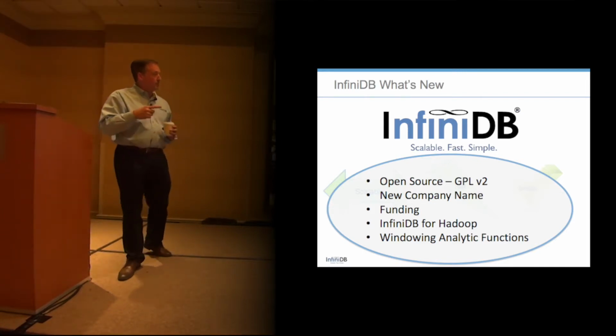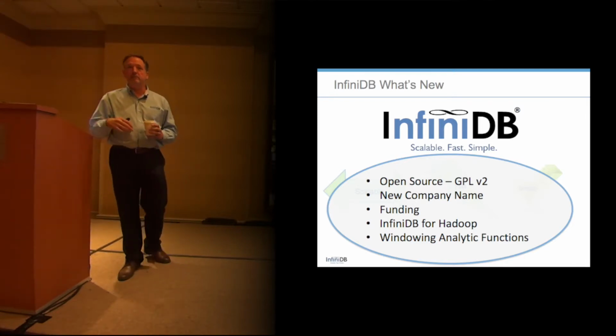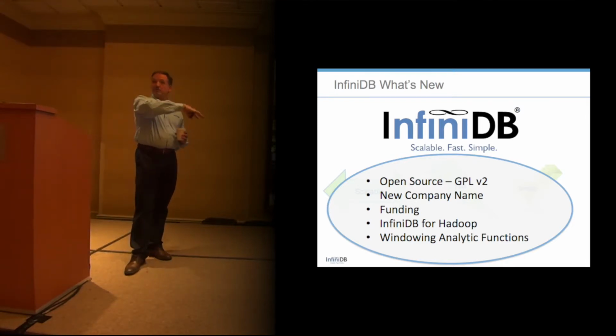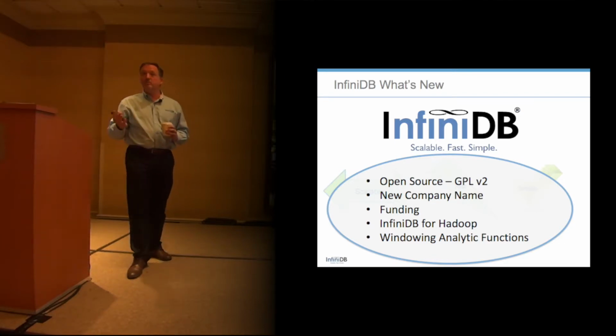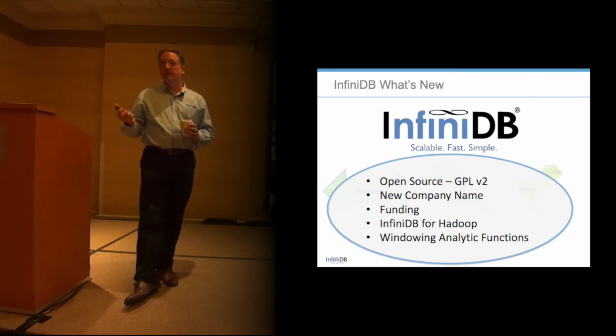We also offer something that's new for us, InfiniDB for Hadoop, and that's InfiniDB running natively on a Hadoop stack, reading and writing to the HDFS file system. It follows the same processing model, right? So it works the same for us, but we just read and write to the HDFS rather than the local file system.